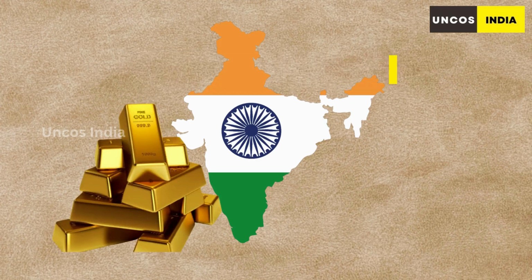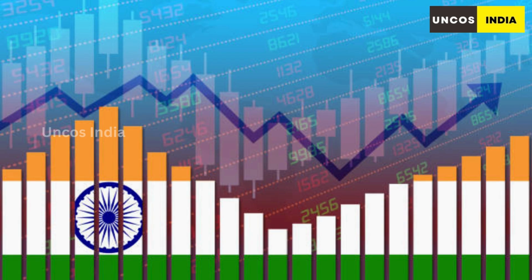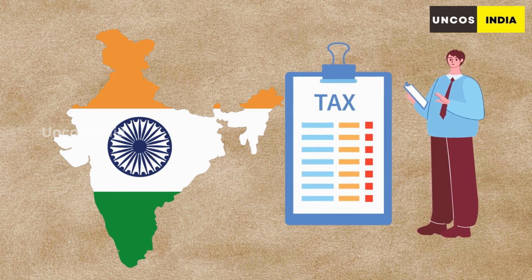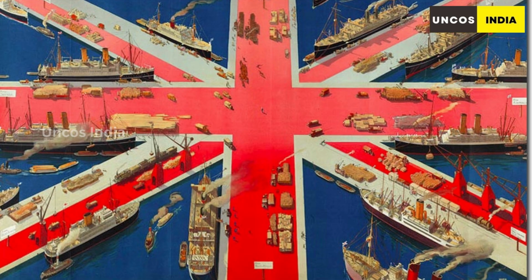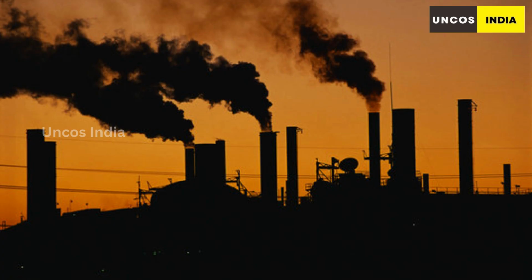Drain of wealth. One of the most significant aspects of British colonial exploitation was the drain of wealth from India. The British extracted vast amounts of resources and wealth from India, severely hindering the country's economic development. The imposition of heavy taxes, along with the policies that favored British industries over Indian ones, led to a substantial transfer of wealth from India to Britain. The revenue generated from Indian agriculture and industries often found its way into the coffers of the British Empire, leaving India with limited resources for its own growth.